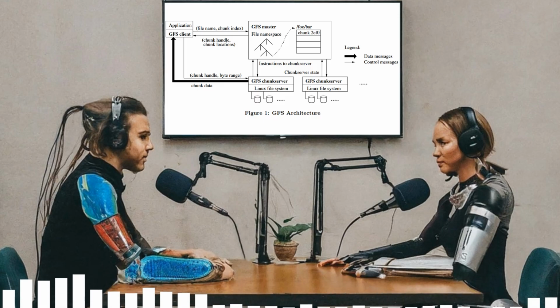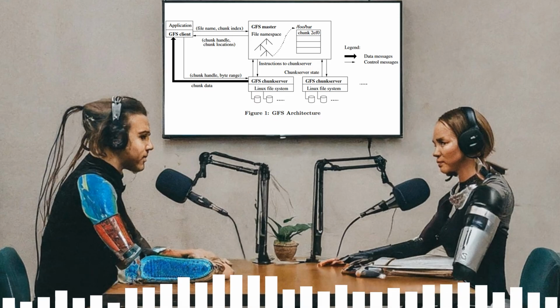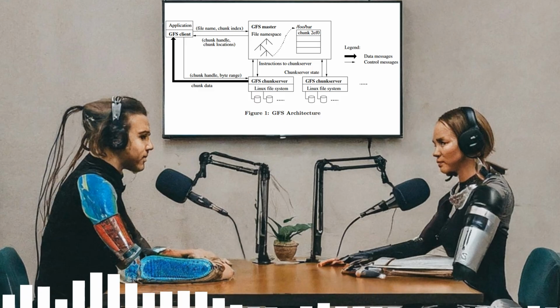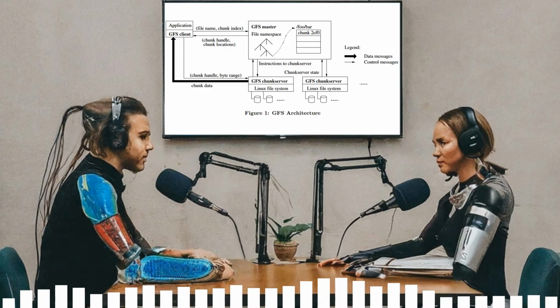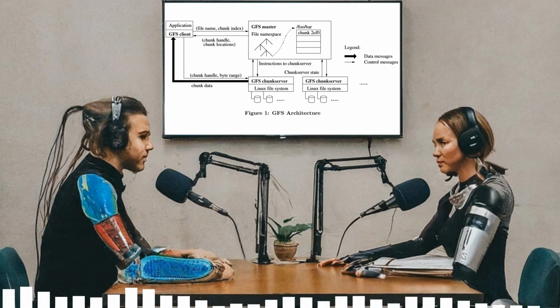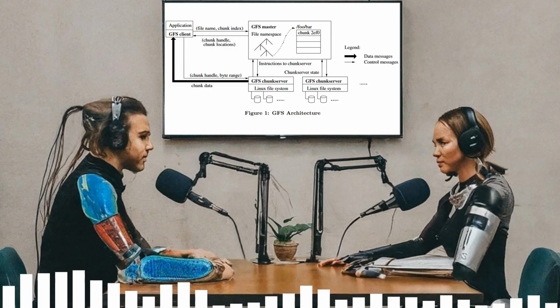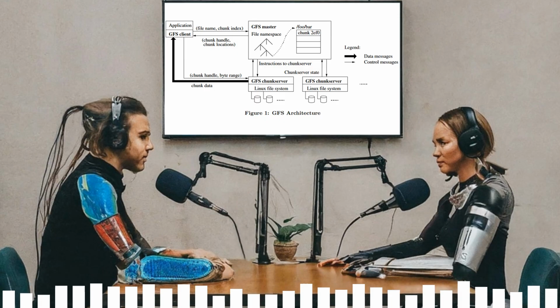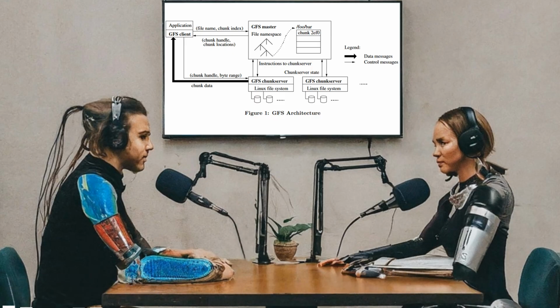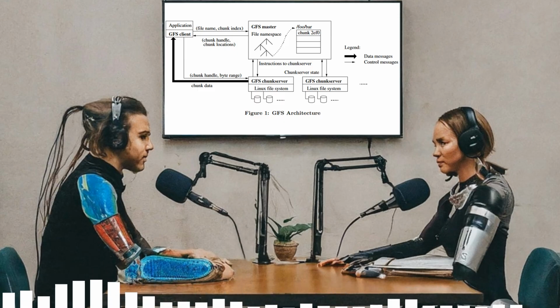Okay, here's where it gets really interesting. Because dealing with constant failures wasn't their only big challenge, right? The sheer size of the files they had to manage was also a game changer. Absolutely. You have to forget about files measured in kilobytes. GFS was designed for a world where multi-gigabyte files were common. Gigabytes. Yeah, often containing massive collections of data like all the web documents Google was indexing. Trying to manage billions of tiny files just wouldn't cut it at that scale.